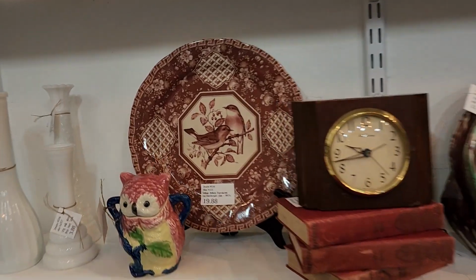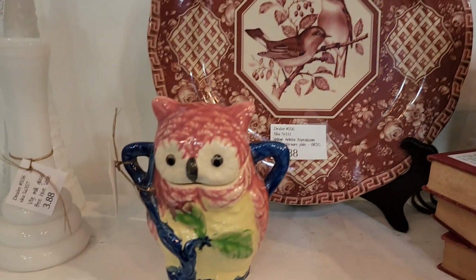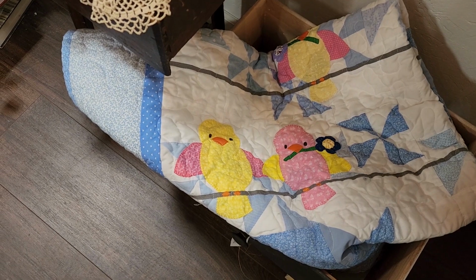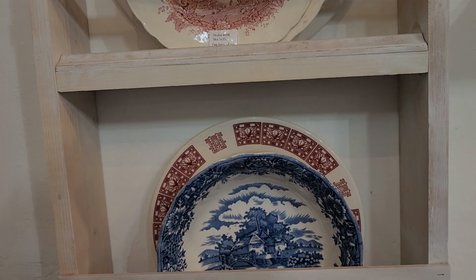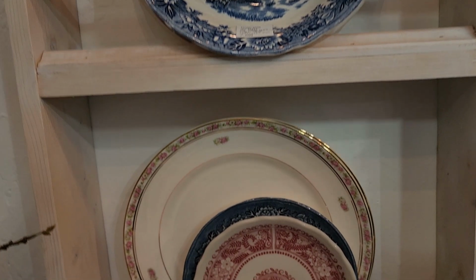Thought this bird plate was kind of cute, although I'm not too fond of the color. And oh my goodness, this little quilt, I'm sure it's for a baby's bed, but those birds are so sweet and adorable. And the plate rack with all those sets that they put in there was really neat.